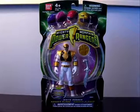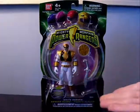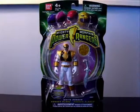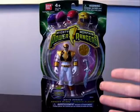It is I, Red is Power, back with another toy review, and today it is number 71, the long-awaited, and somehow by the grace of God himself, he actually gave me this figure. Boom! 2010 Mighty Morphin Power Rangers White Ranger. The figure that never saw daylight in retail.